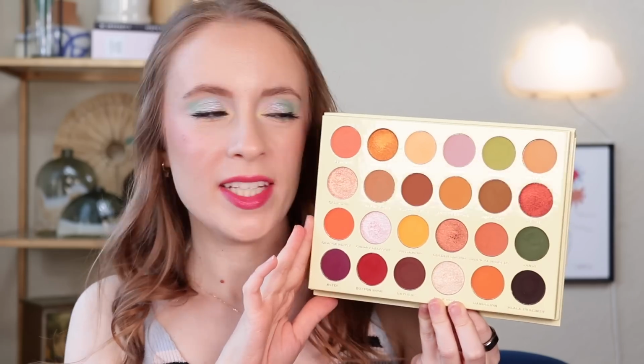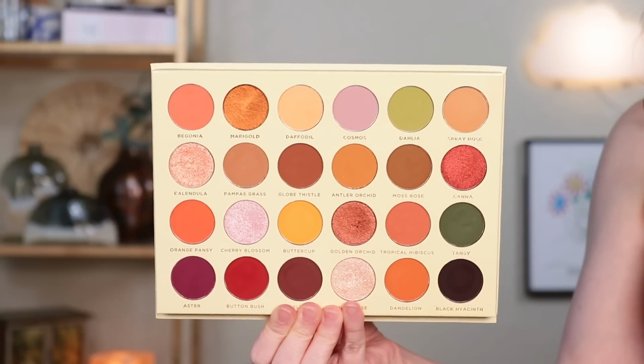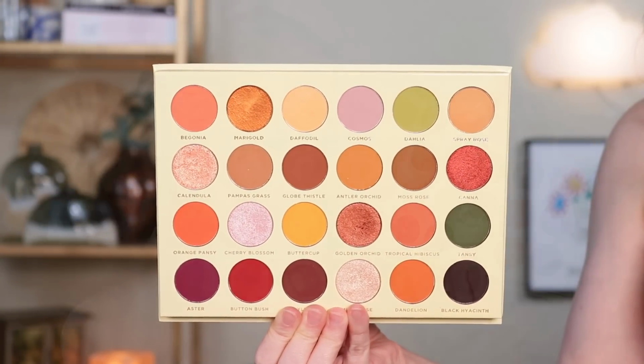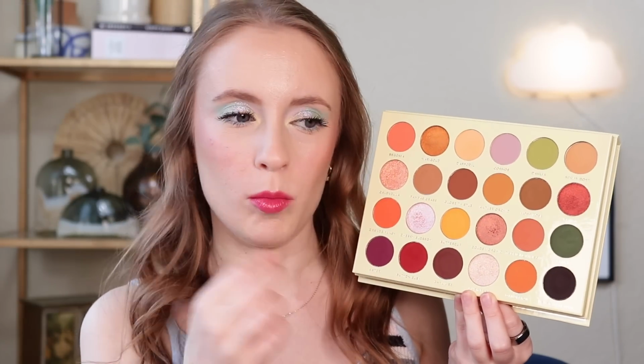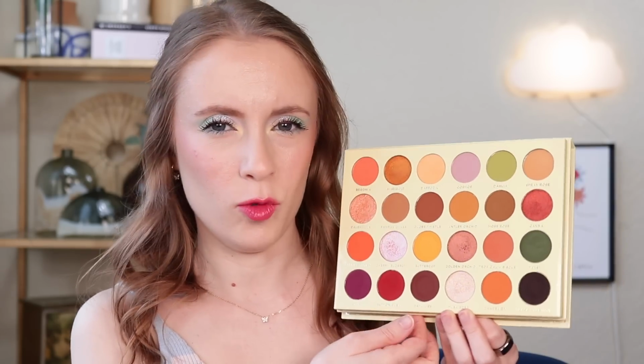And then I also apparently used my Floral Vintage palette again in April, but I don't remember using this. I'm guessing I may have just dipped into this for one or two shades. I might have just dipped into it for the black shade here, because I've done that before where I just use a matte black to draw a wing on my upper lash line. I'm guessing that's what I did with this, because I don't think I did a full-blown look with it, but I did use that once in April.